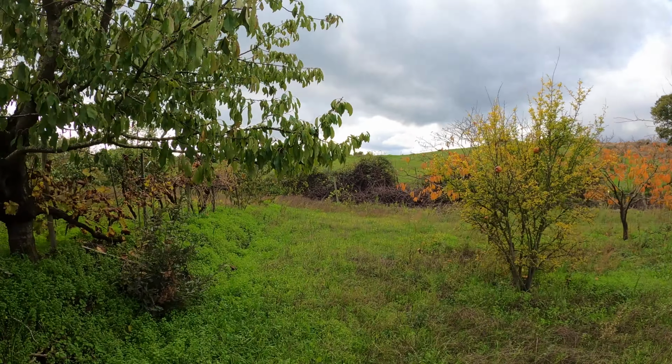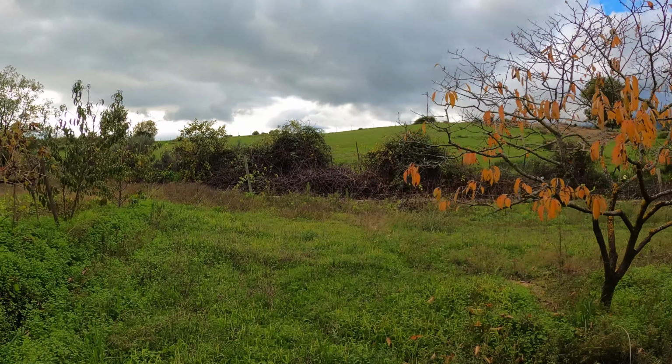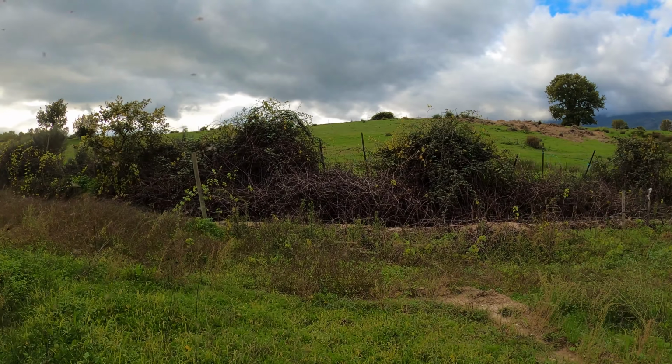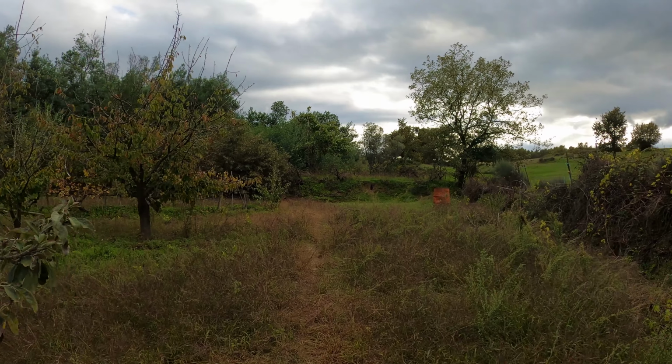Here we've got a pomegranate tree. Really nice. Cherry tree there. Lots of lovely fruit trees. Of course it's autumn, so they're all dropping their leaves at the moment. And here we are on the west boundary of the farm. It's quite long. Probably doesn't look it on the film, but it's quite a long farm. The drone shot would probably point out the size a bit better than me walking around with a camera.